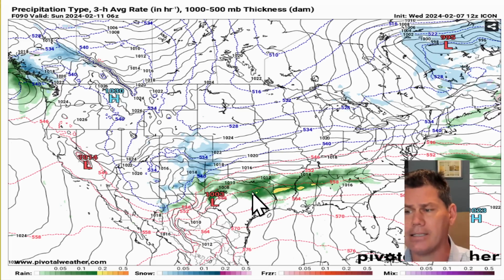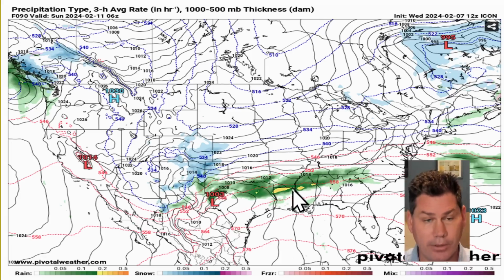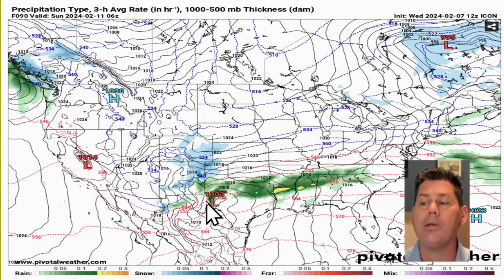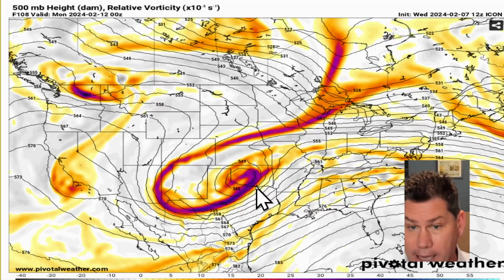Out ahead of it, we're going to have just kind of a chilly rain across these regions into North Texas, East Texas, back towards Louisiana, back into Mississippi. But this is the area that we'll be watching and fine-tuning, as that 540 line will be continuing to drop down as we get into that Sunday morning time frame.